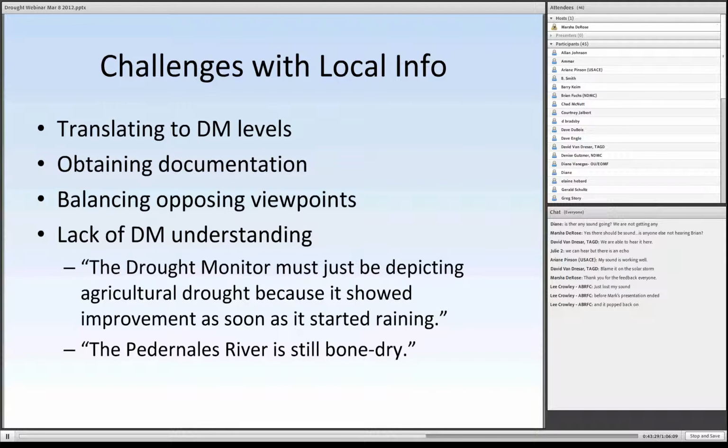This year, I've gotten no complaints about the drought monitor from agricultural interests. The way I managed to do that is to ensure the drought monitor showed exceptional drought everywhere, so everybody got all the money they wanted. It worked out really well. But that's not usually how it happens.